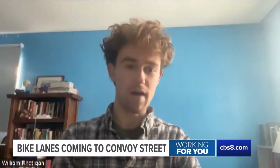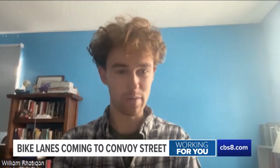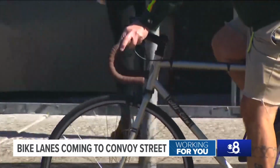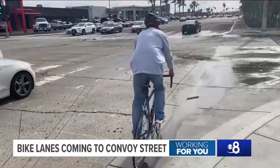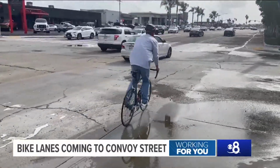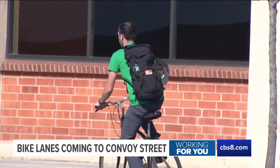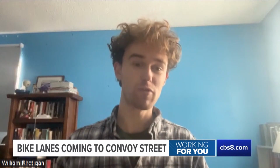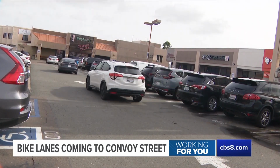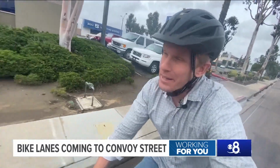Right now, the Convoy area is a really difficult place to get around as someone walking or someone riding a bike. Will Radigan with the San Diego County Bicycle Coalition says giving people more options to move around Convoy other than cars will really transform the area. By putting in bike lanes, by improving the sidewalks, improving road safety, you're going to give people an option to actually treat the Convoy District as a destination. In Kearny Mesa, I'm working for you. Brian White, CBS 8.